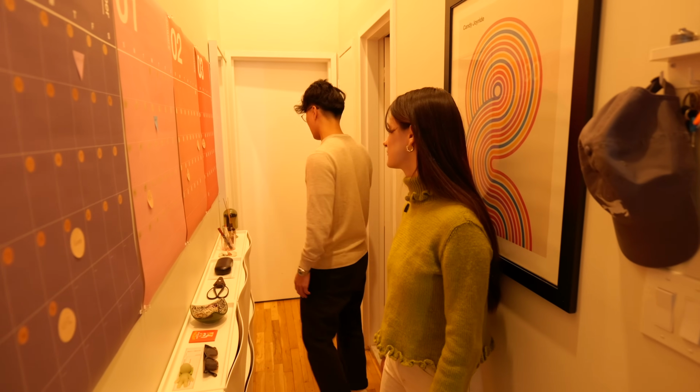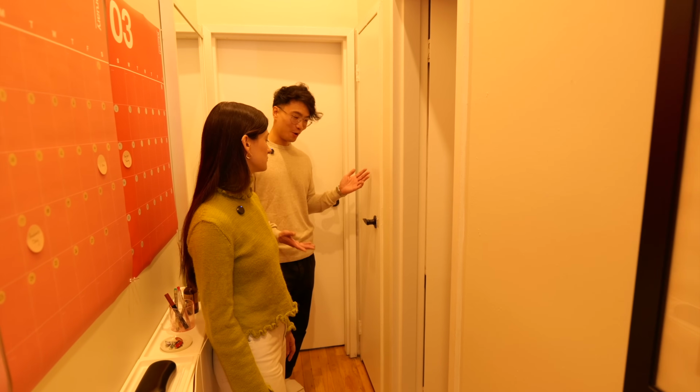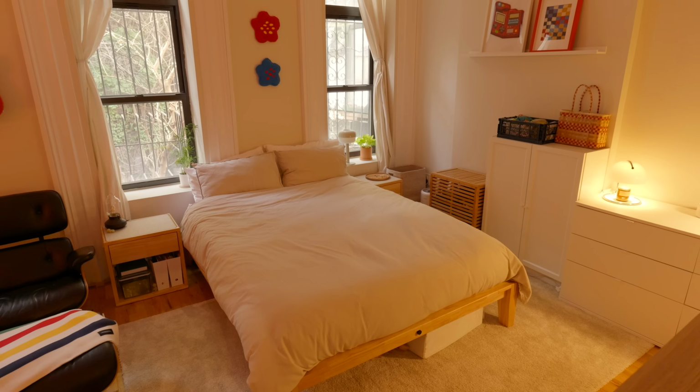So down this hallway, we have our washroom on the left. Not much to show here, and we also have another door for storage. Again, not too much to show here, but this hallway does lead into our bedroom. So let's take a look into our bedroom.